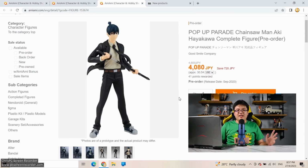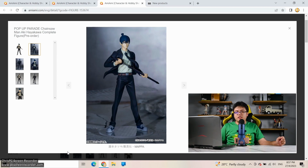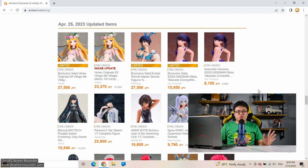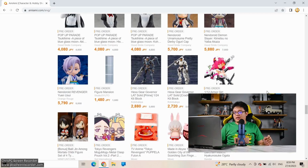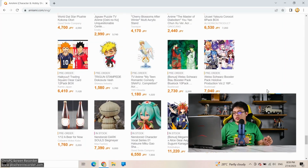Yeah. And lastly, on this day, pop-up parade, Chainsaw Man Aki Hayakawa, 4,080 yen. Yeah, wait for after release before buying, right? The detail on this figure isn't great. I can already tell from his tuxedos, but at this price point, what do you expect, right? That is all for the 25th of April. We go down to the 24th of April and there are no scale figures on this day. And that concludes today's Figure News Fix from 24th April to 29th.